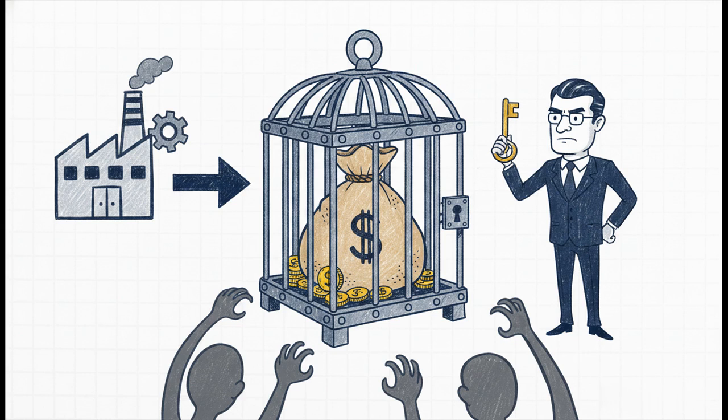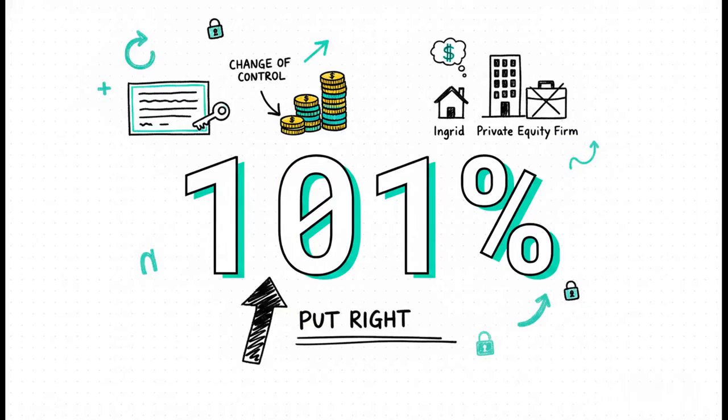The golden rule here is that asset sale proceeds must be reinvested back into the business, or they have to be used to repay debt within a very strictly defined window. All right, I need you to burn this number into your brain right now. 101.